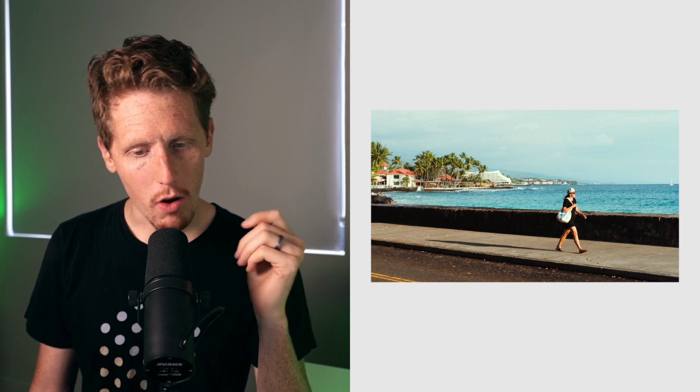I think the lighting on her, the warmth of it, and also how bright it is really helps this photo along. I put her on the right third. It's a bit of an experimental type of scene, but it's almost perfectly on the right third.